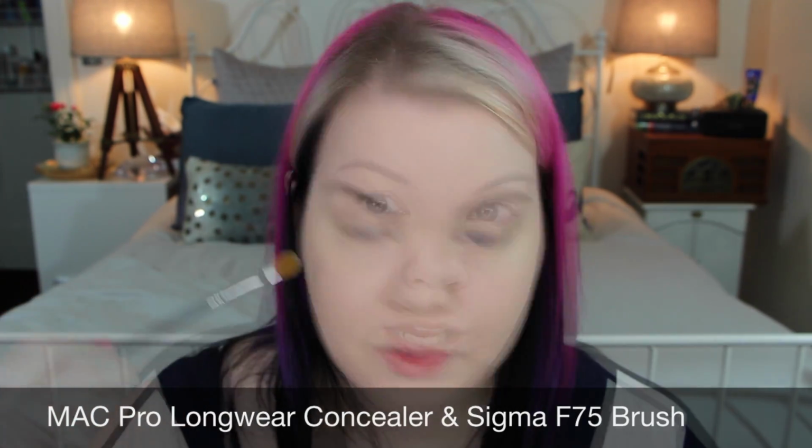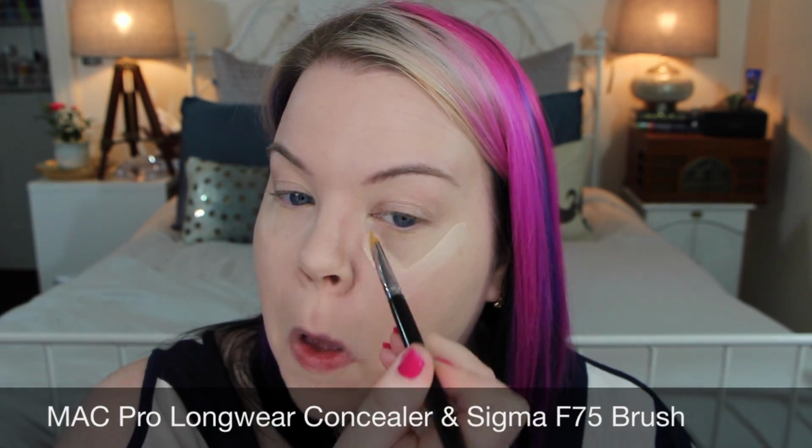Now I'm going to take a concealer brush, and I like to apply it in a V or a triangular formation here. So I'll do a little of that. Now I'll take that flat side of the sponge and just pounce that out. And because the foundation is mixed in with the concealer, it has a seamless, perfect blend.